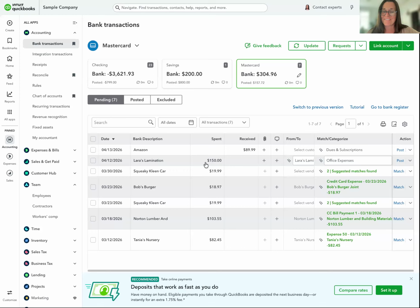Let's look at Laura's. We can see Laura's. They wanted to put it under office expenses, which is fine, but it's not where I wanted to go. I wanted to go under office supplies. So don't just take whatever QuickBooks has done at surface value. I've seen some really weird things that QuickBooks is suggesting we categorize things for. Same with Amazon. This doesn't look like dues and subscriptions. This looks like an expense refund to me. This needs to go to whatever that $89 expense was for, the same category.